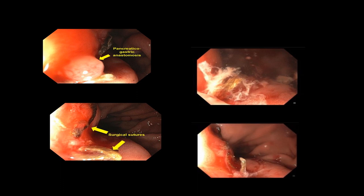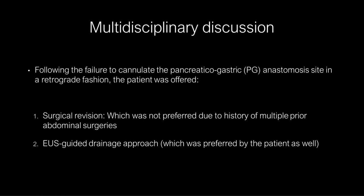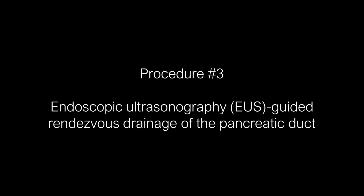Multiple attempts to cannulate the pancreaticogastric anastomosis site using a 0.025-inch guide wire and sphincterotome were not successful. The procedure was aborted. Following the failure to cannulate the pancreaticogastric anastomosis site in a retrograde fashion, the patient was offered either surgical revision, which was not preferred due to the history of multiple abdominal surgeries, or an EUS-guided drainage approach, which was preferred by the patient as well. 4 weeks later, the patient returned for an EUS-guided rendezvous drainage of the pancreatic duct.